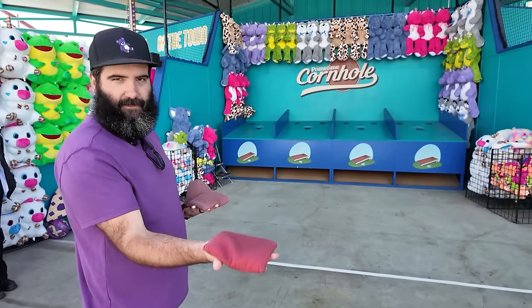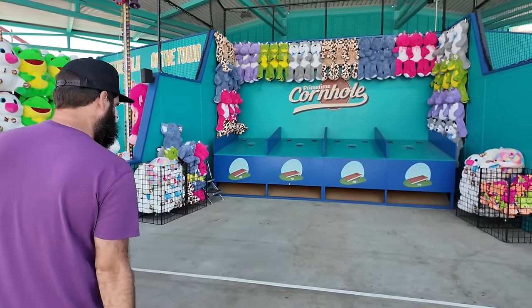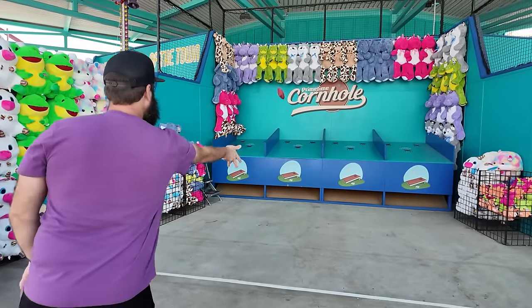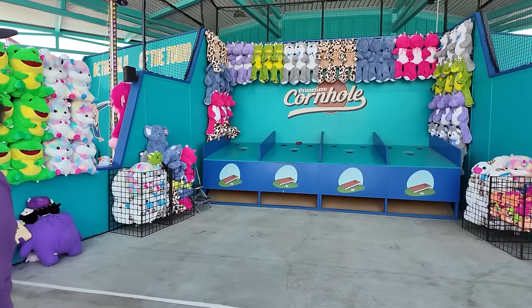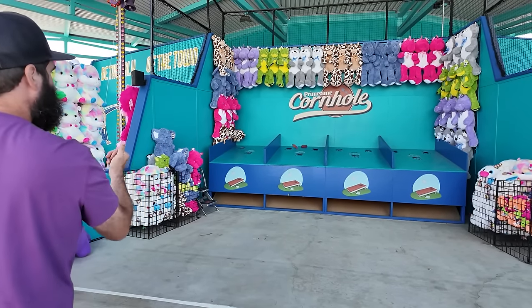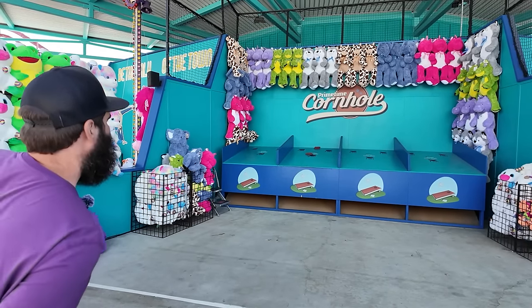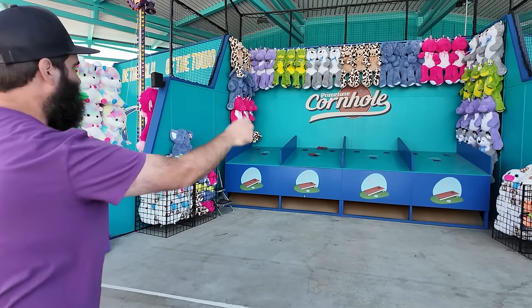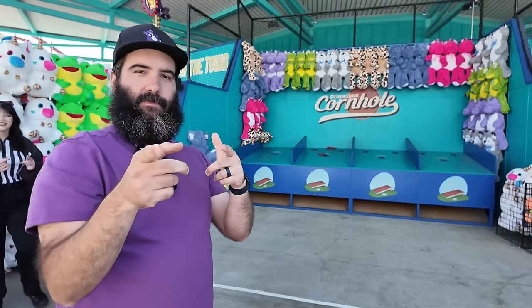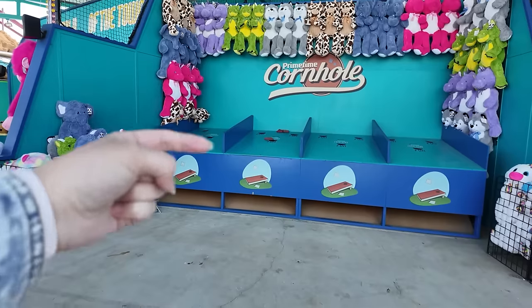I'm hoping three beanbags. These are really heavy. I remember last time they didn't really slide well. We thought they would slide better. Yeah, I do remember that. All right. Oh, that was really promising. Ah, now it's going to go up high. Oh, man. So I think that you have to kind of go low and try to slide it up. Yeah, I think that's a better case.